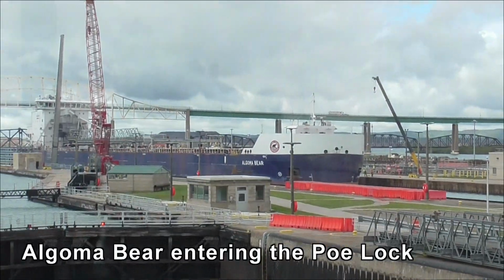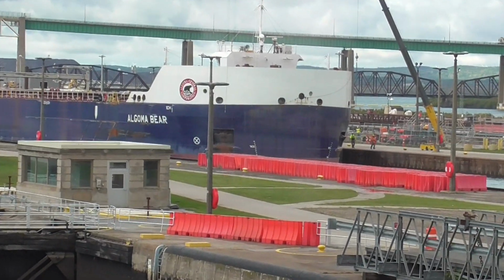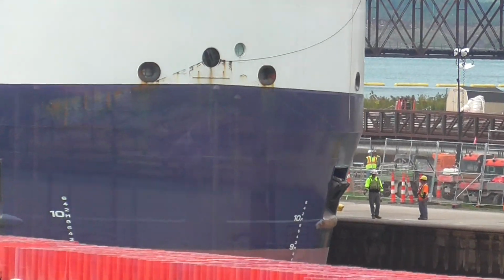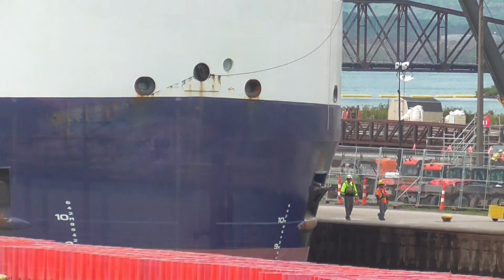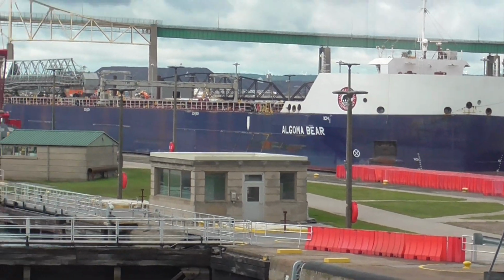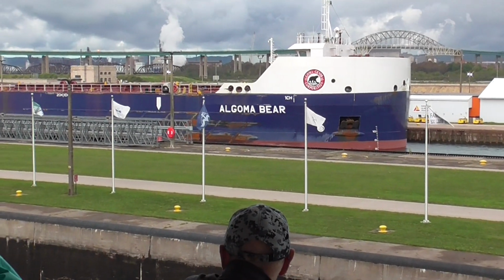So this is the Algoma Bear coming in. About 1 mile an hour, it's just a slow stroll, especially for those guys with the tow ropes. Yeah, it is actually moving. Hard to tell, it takes a long, long time. They have to be very careful. Here he is moving in. Got quite a few scrapes on it.